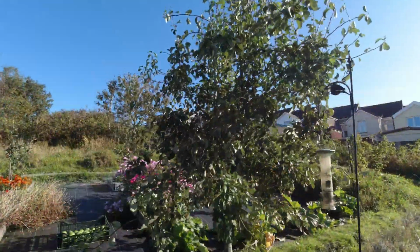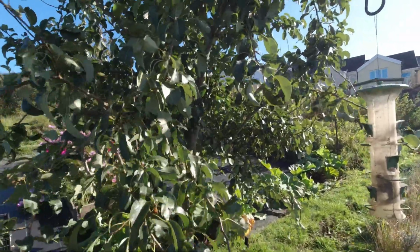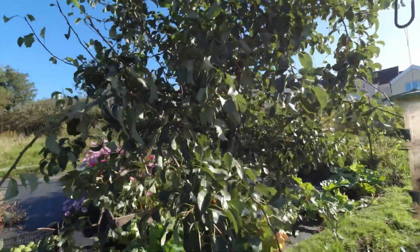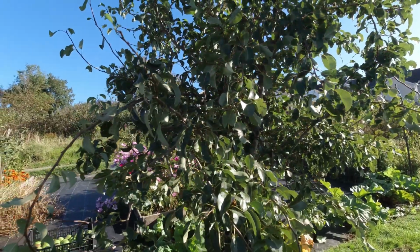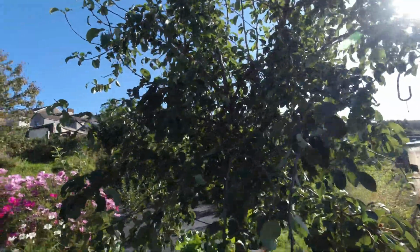It's so easy to miss them in the foliage. They just sort of tuck themselves in. And what was good was that a number of those pears just broke off when I moved them, and that's a sure sign that they're ready for picking. And I am really surprised how many I got off this small tree.